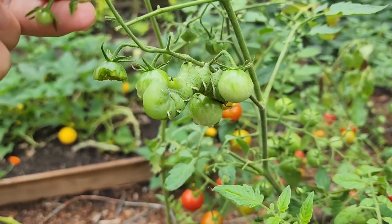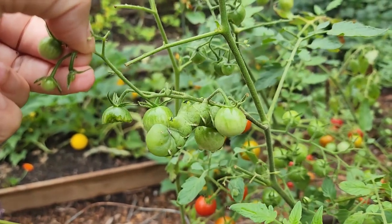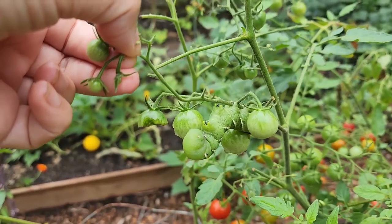I actually might let that one pupate. I'm gonna grab it off and put it on some nightshades outside of the garden so that it can continue its journey to become a beautiful moth.